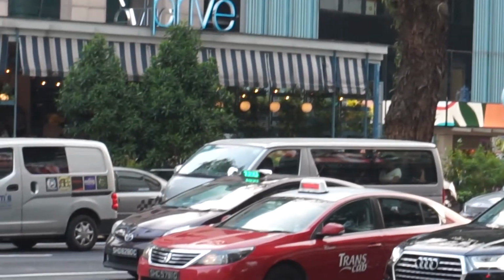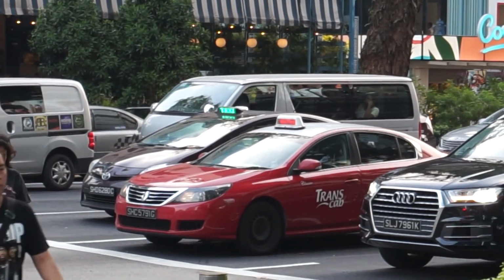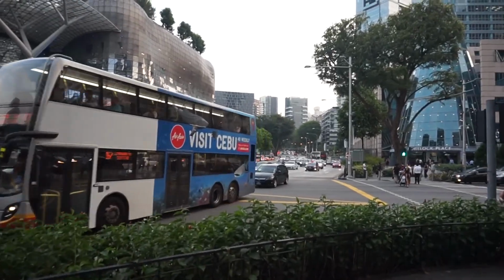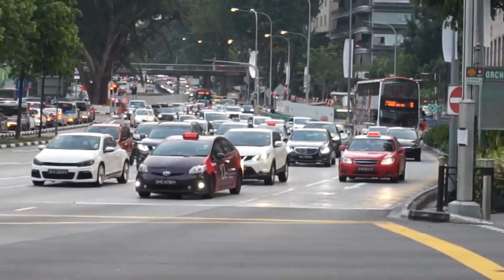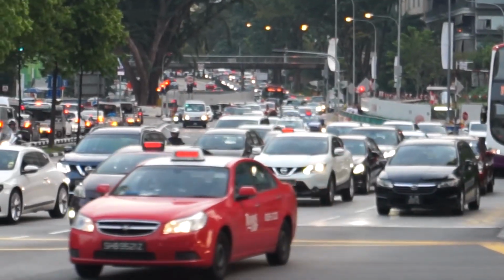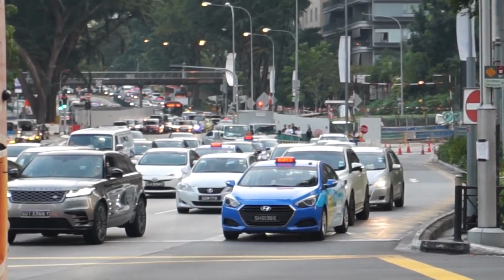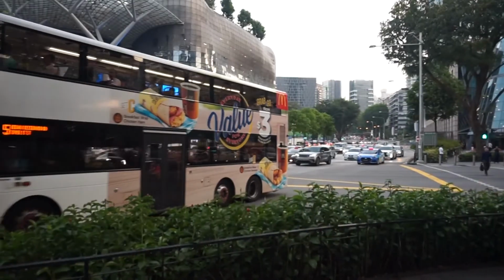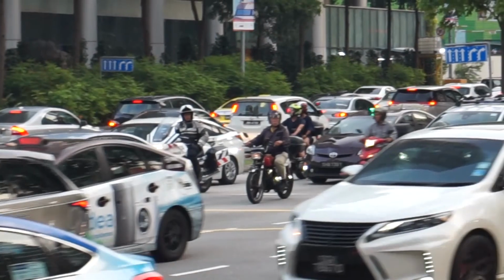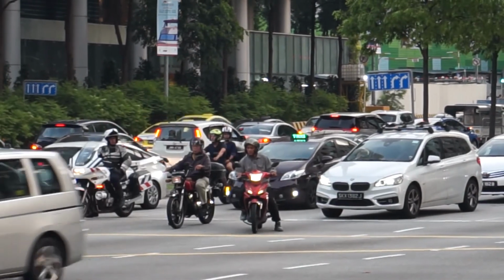If you are in the CBD area, the Central Business District, or busy streets like this street in Orchard Road, you will have to head to a taxi stand to get a taxi. If you're in a quiet street, you can hail the cab from the street side. A few things to note: the taxis are not able to stop and pick up passengers at bus stops and busy streets, and for this you have to go to the taxi stand itself. So that's one thing to note.